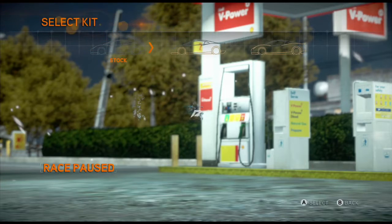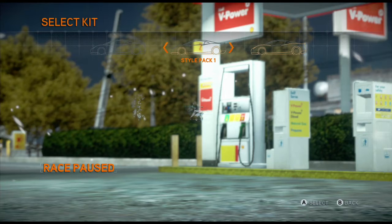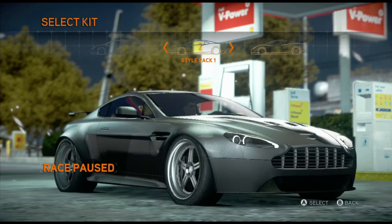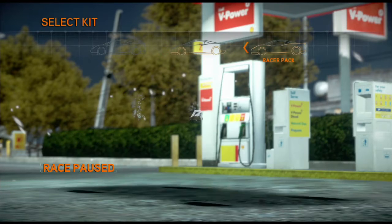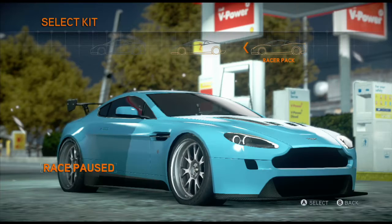V12 Vantage. So that is the V12 Vantage. This is the Style Pack 1. Oh, it looks okay. Extended arches. And then the Racer Pack, which I'm guessing will look like a GT12. Yes. That looks good.